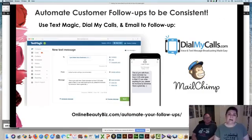I also automate all my follow-ups. Remember I said earlier that if you give away all these books and you don't have a way to follow up with them, you might as well throw them away. I'm talking about 1,300 brochures or 1,000 brochures or whatever the quantity is that you're looking at buying. And let's just say you do 100 brochures. If you don't follow up with them, you are not going to get orders. You will get a couple, but you won't.